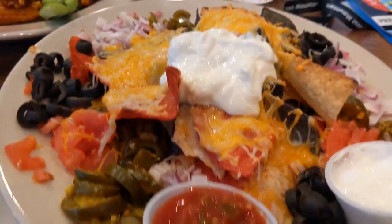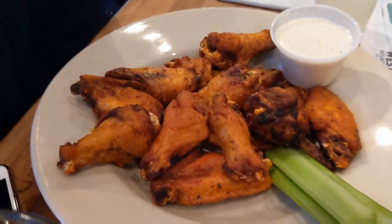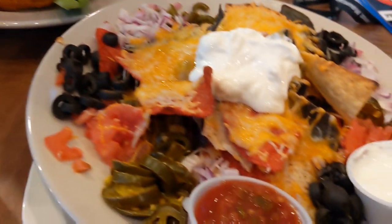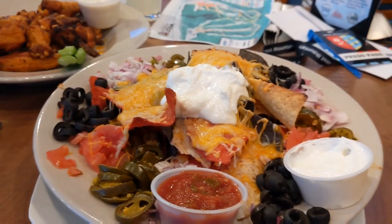This is the nachos. Huge servings. And those are the mild wings. What do you think? Looks good, huh? So yeah, we're gonna eat and then we're heading out to do some skiing. How are they? They're good? They smell really good. Yum.